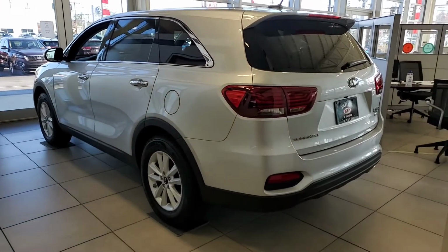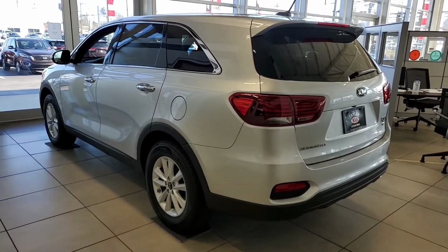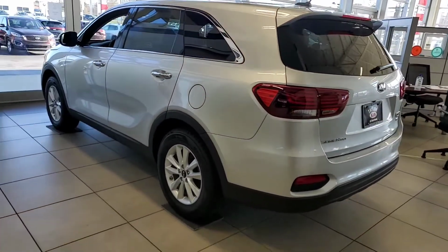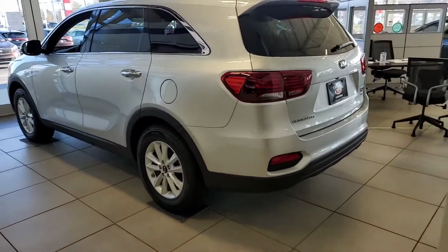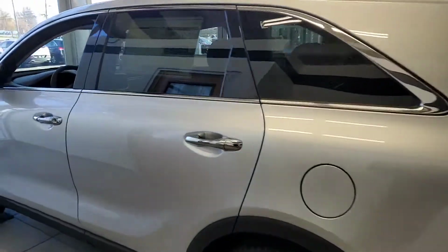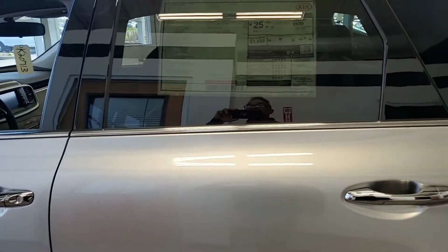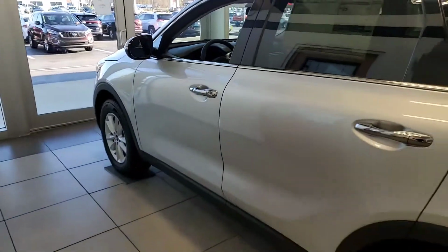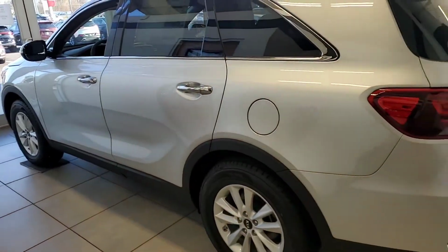Today we're going to talk about the 2020 Kia Sorento. It's a very popular vehicle. As you can see, you'll see them all over the road. I'm going to start off right now, okay? This particular vehicle right here is front wheel drive with electronic stability control and traction control.